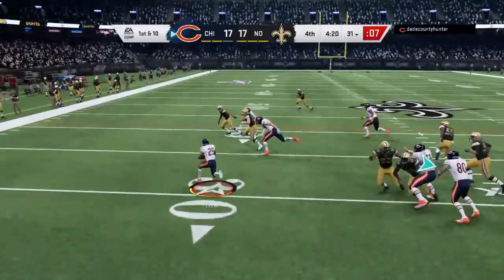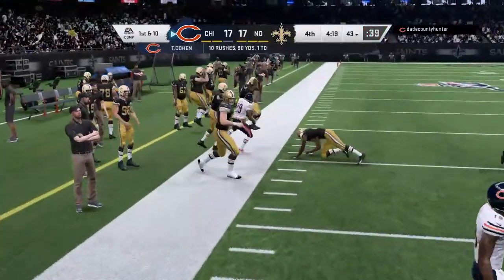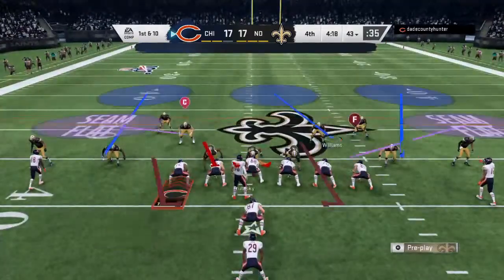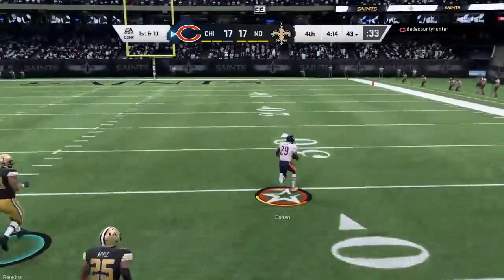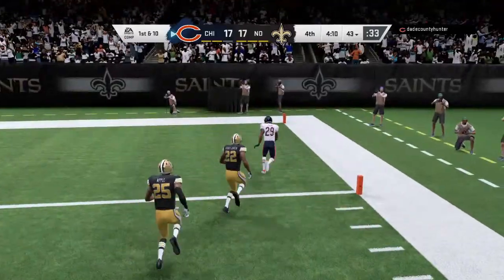Line of scrimmage, the 31 now on 1st and 10. Now they'll run it with Cohen. A gain there of 12 yards and a first down for the Bears. They'll run on first down. Cohen. And an alley to run. He's at the 30. 10.